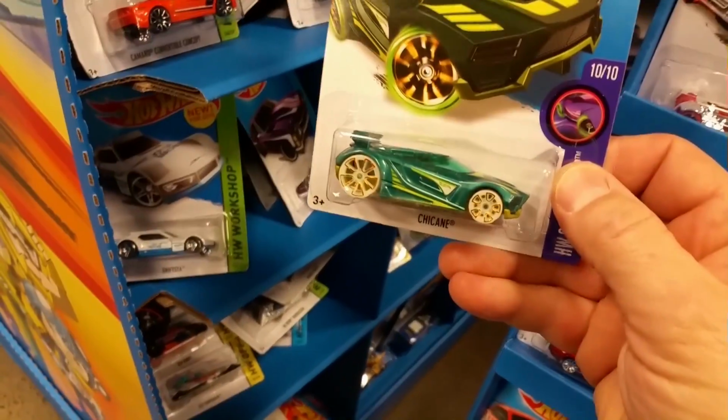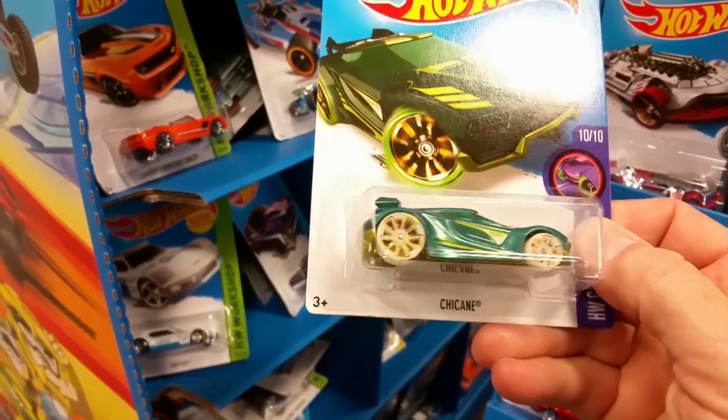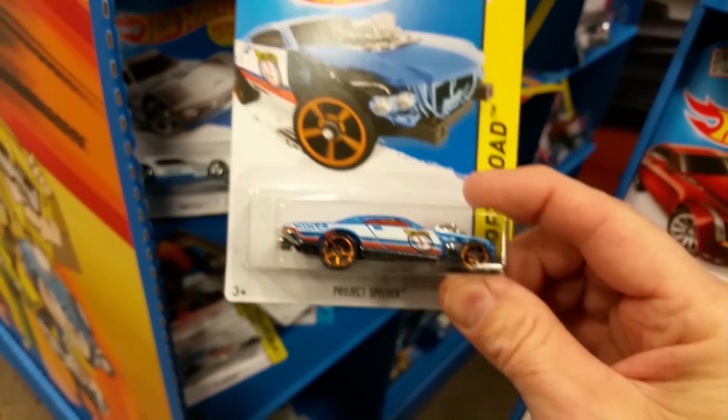And I found a few other new cars. I think these are new. This one's called the Chicane. I dig some of these cars. This one's really cool with the white wheels with the gold trim. It's pretty cool. I don't buy them. I do dig them. So this is the back side. Did you see the Project Speeder? It's pretty neat. I wonder how fast it is.